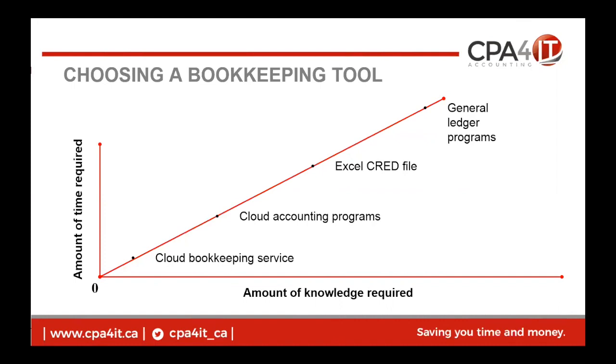Cloud accounting programs, the next one down the line. Cloud bookkeeping services is sort of the same thing. It's using the same tool, it's just we're indicating here that there's a service for a bookkeeper to manage your cloud accounting program. There's a few of them out there, but we really are finding that our clients enjoy using QuickBooks Online, so QBO. Our clients are enjoying using it quite a bit. It's easy to use. The learning curve is not that difficult, and it really saves you a lot of time without really having to know a ton about accounting.